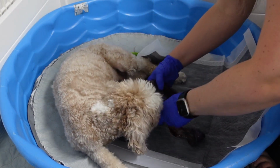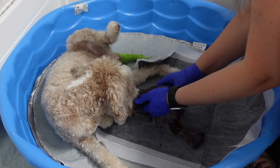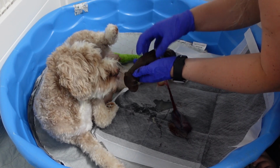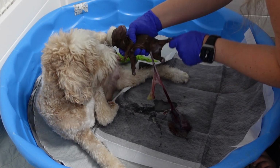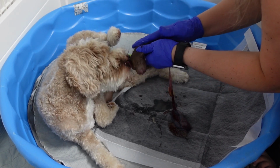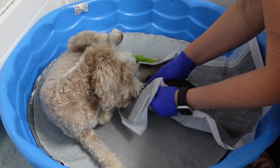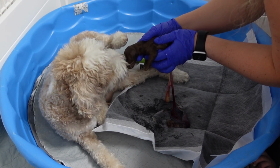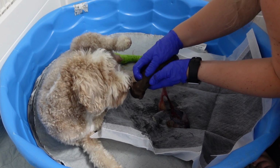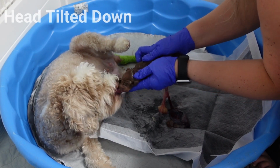Placenta comes out. Good girl. It's a bigger puppy. Good job, Mill. Get it. Good girl, Millie. So it is a little girl. Move it around in the upright position.